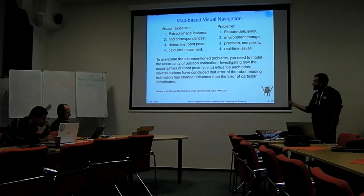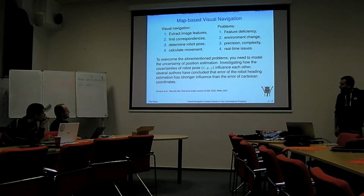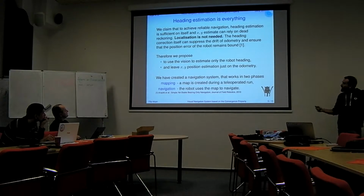So to overcome these issues, people have typically employed probabilistic approaches. And when they checked the actual interplay between the robot position and the robot heading, they found out that it's the heading that's the most important variable in robot navigation. So in our case, we are saying that heading estimation is everything. You don't have to estimate the robot position, the XY position, at all. You don't have to perform localization when you want to navigate the robot around. If you only ensure that the robot uses its exteroceptive sensors, like cameras, to correct only its heading, then you can prove that the robot position error remains bounded.